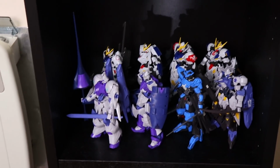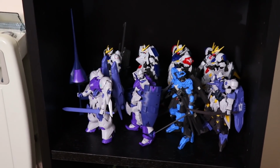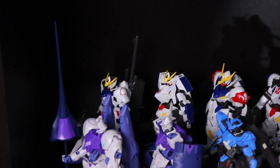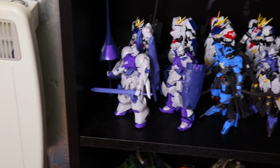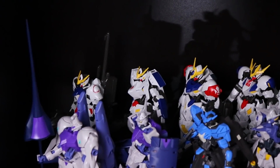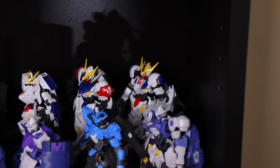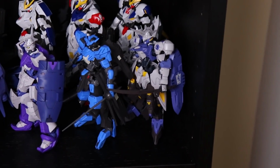Moving down now, and there is 1/4 of my Iron-Blooded Orphans collection. Well, the 1/144th scale high-grade ones. So, of course, we've got the various versions of Barbatos in the back there. Then we've got the various versions of Kimaris right there. I will name them all out in case you want to know. So that is Barbatos, 6th Form, Lupus, Lupus Rex, Kimaris, Kimaris Trooper, Vidar, Kimaris Vidar.